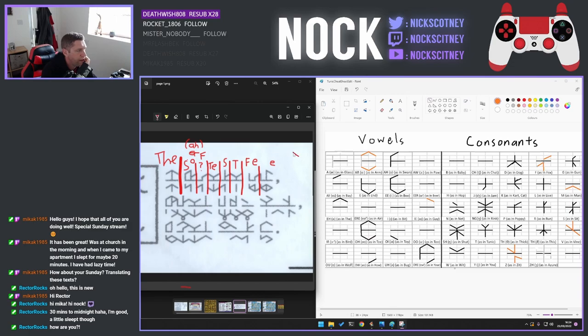So the symbol we're looking for is this one. We need to translate this one. Now it almost looks like our TH. But it's got that extra bit on the top. Softest, that be? Oh, hold on. No. That is a TH.